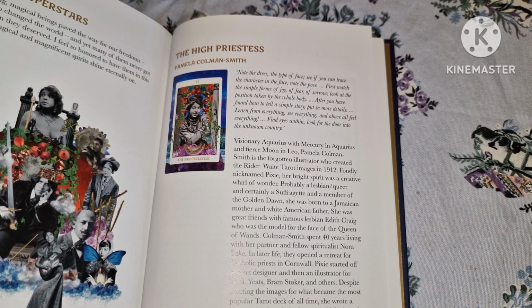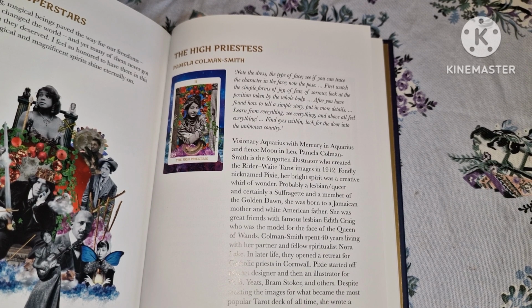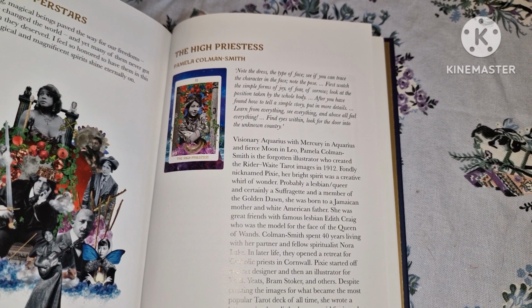I like the fact that she's said so much information about Pixie. Not a lot of people want to acknowledge her as being mixed race for some reason.